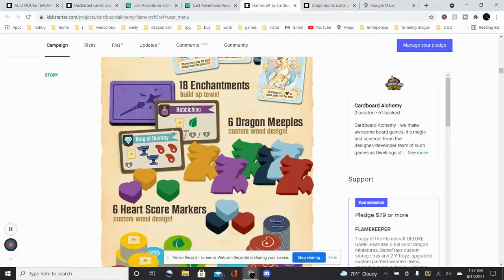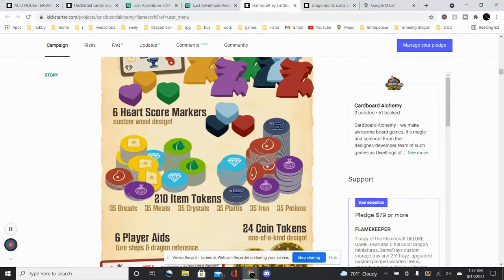Okay. And these are the meeples you get, which are the wooden pieces for the dragons. They represent your character on the field, your worker. You get the enchantments right here, which help you build the town, power up your dragons when you want to enchant. You play one of these. And you get the score, which are the heart markers, and then the item tokens, which are cardboard.